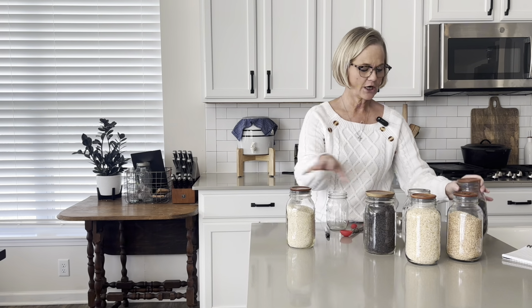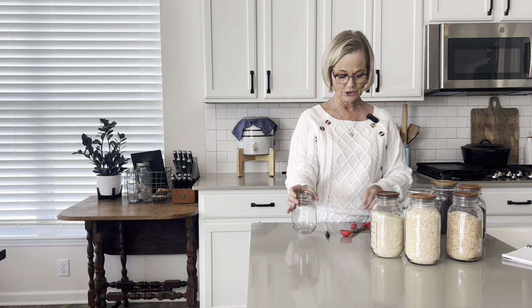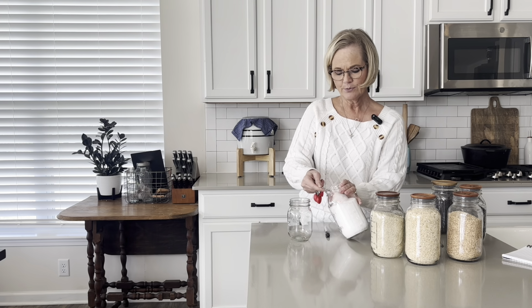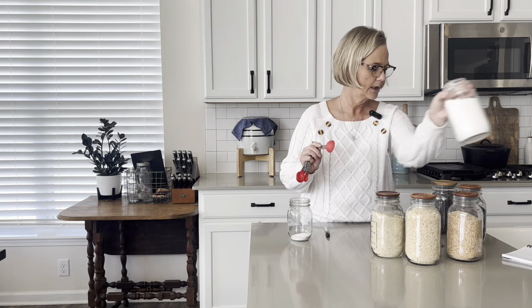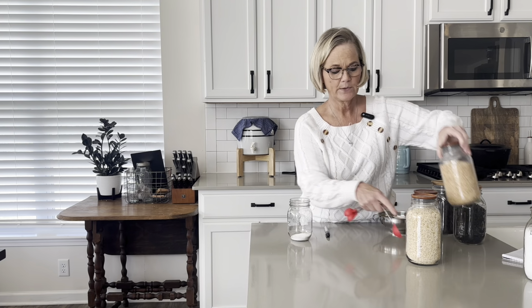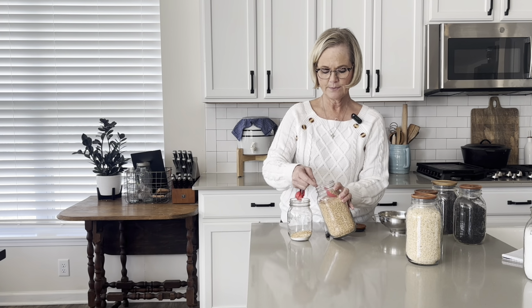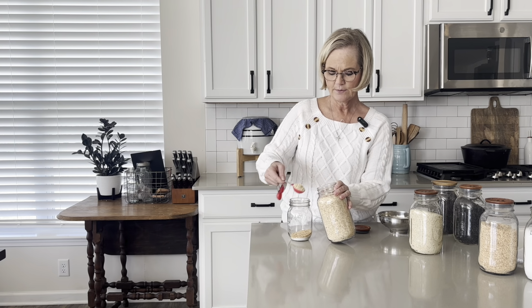So we're going to go ahead and start. I'm going to make probably a double batch because I want it to fit into this pint jar. So I've just got some kosher salt here, and we're going to take 2 tablespoons of kosher salt. Then we're going to use our minced garlic. I'm going to pop open my minced garlic, and I'm also going to do 2 tablespoons of minced garlic.